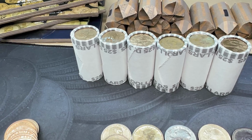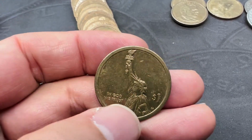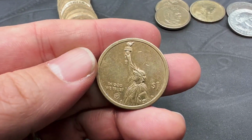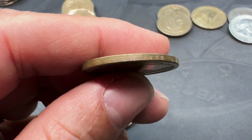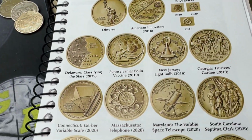So I think we're on roll number 19 here, and we have an American Innovation dollar. Now, I have not flipped this over yet, but you can tell the design on the reverse is different. That's what our presidential dollars look like. So this is going to be an Innovation dollar. Let's see what we have. Now, I have this one. I don't know if I've got the mint. This is a 2020 Denver, and maybe it even says what it is on here, but let's look it up.